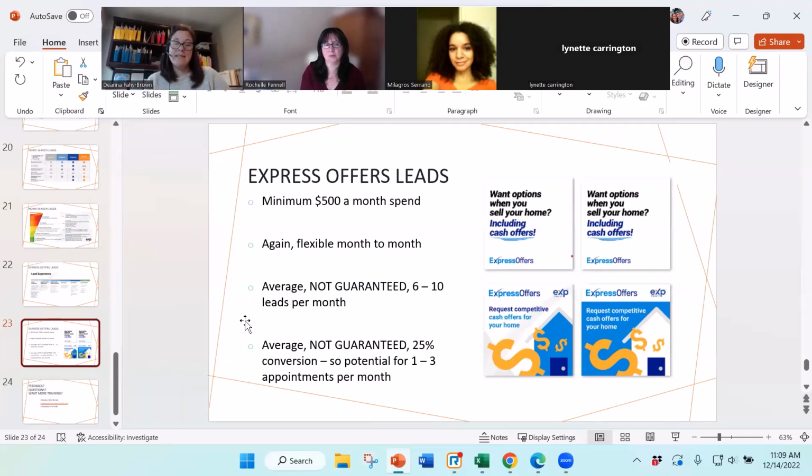So now, having said that, one of the things that's changing with this program is that there's a cost involved with certification where it used to be free. So that's something to think about too. You have to pay to get certified now and then pay to participate in the lead program. So that's something to give weight to as you make your budgeting decisions.